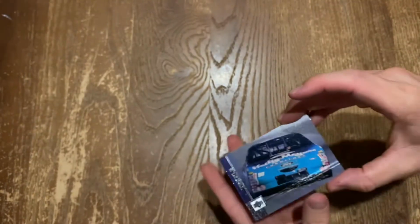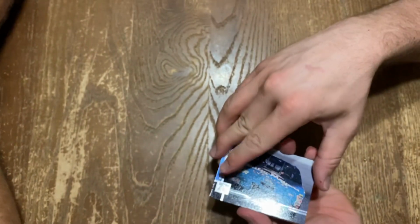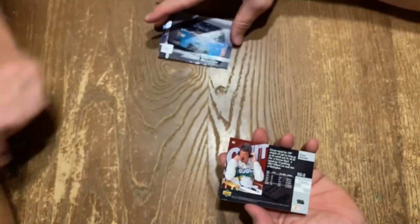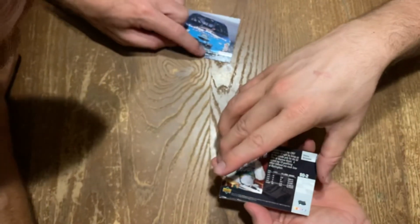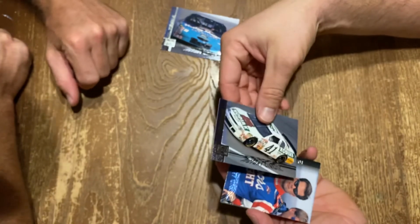We got Dick Trickle again. High quality image here. Yeah, whatever that Pinnacle stuff was, garbage. That was some Kmart level stuff. I didn't even recognize half those drivers. Definitely some embossing on there too. Yeah, these are premium packs. We got Steve Grissom. It's our boy again.